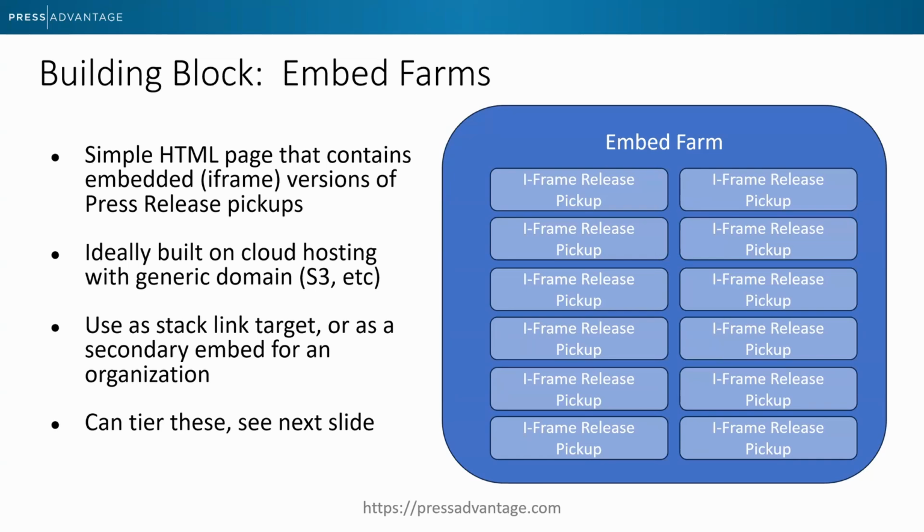And if we remember, one of the reasons why we use iframes is because it does not pass link penalty, and it's a very clean embed model, or a clean linking model. And so we definitely love to use these as much as we can.